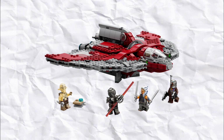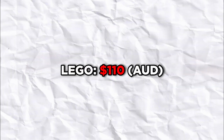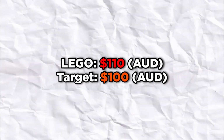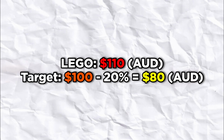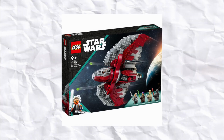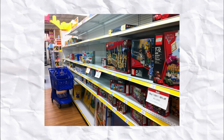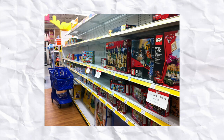I remember last year I was really excited to get the Ahsoka's T6 shuttle when that released September 1st, which was a $110 set here in Australia. I managed to find it over at Target on day one at $100, but with a 20% off sale also coinciding to take it all the way down to $80. I thought that was a really great saving, $30 off, without even having to wait for a sale. It's almost as if the sale waited for the set. Target obviously also don't have the full range of sets like Lego stores do, but they would have everything you'd expect at just a regular store.